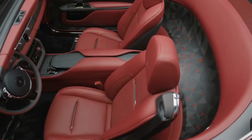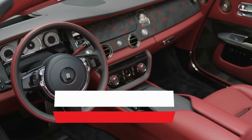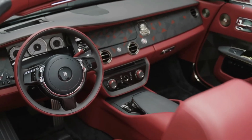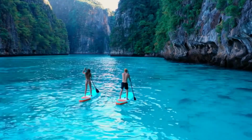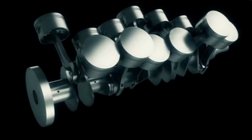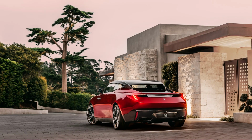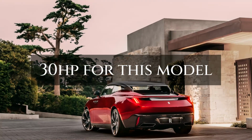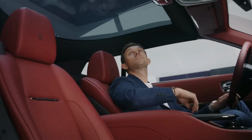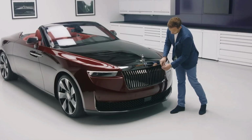The interior of the Rolls-Royce Rose Noire Droptail is a masterclass in luxury design, combining bespoke craftsmanship, exquisite materials, and thoughtful features to create an environment that is both luxurious and intimate. It's a space where every journey becomes a special occasion, and every detail is a testament to Rolls-Royce's legacy of luxury. Performance. Underneath the hood lies a classic 6.75-liter twin-turbo V12 engine, which has been given an extra boost of 30 HP for this model. While performance details are often exclusive, one can expect the Rose Noire Droptail to deliver an exquisite driving experience consistent with Rolls-Royce's reputation for smooth and powerful engines.